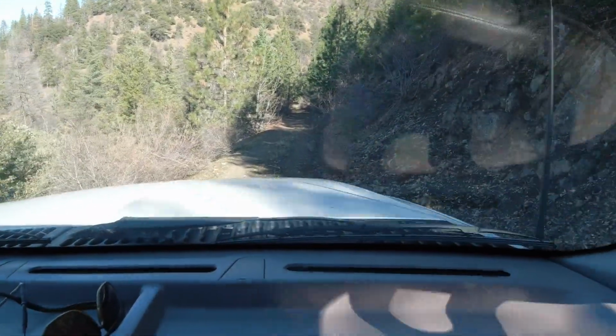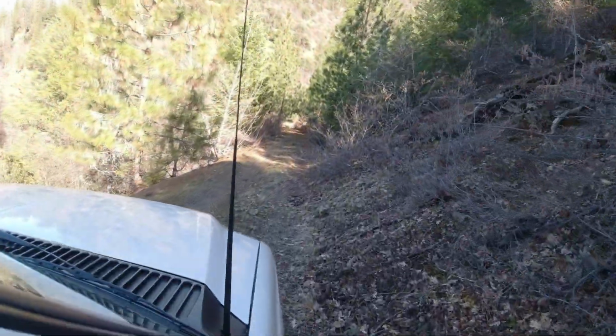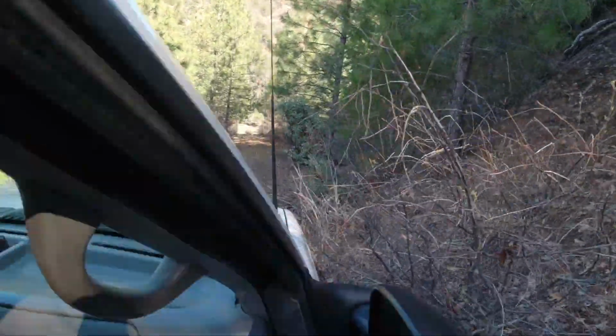All right, we are driving on the road now that leads to the place where Daryl found gold. I have to pull my arm in here.